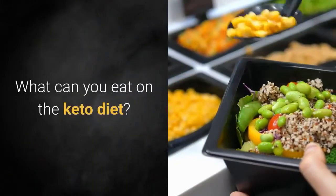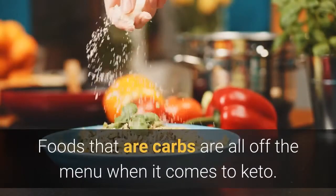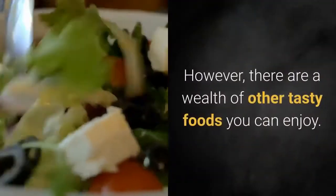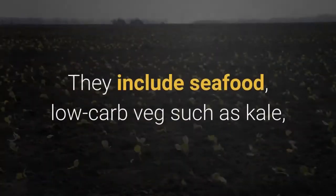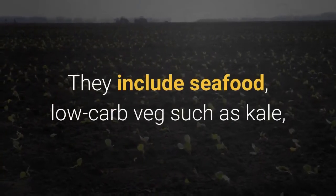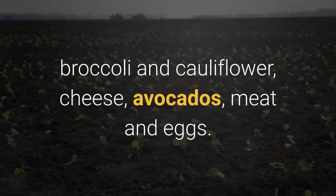What can you eat on the keto diet? Foods that are carbs are all off the menu when it comes to keto. However, there are a wealth of other tasty foods you can enjoy. They include seafood, low-carb veg such as kale, broccoli and cauliflower, cheese, avocados, meat and eggs.